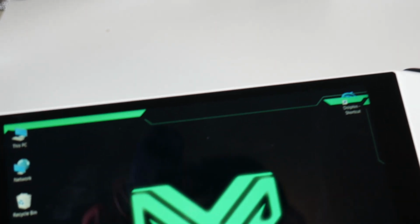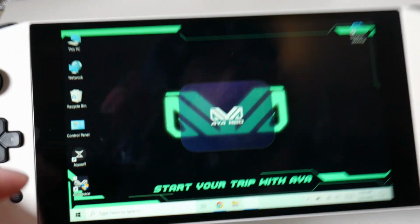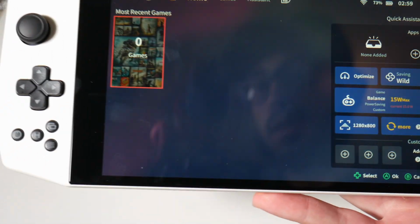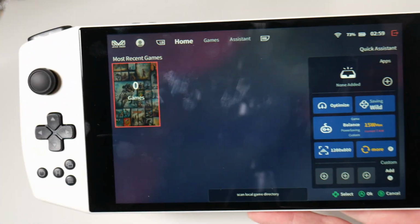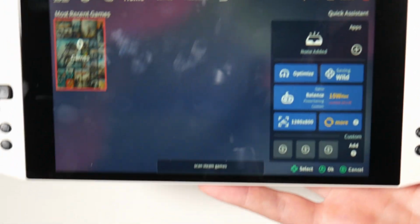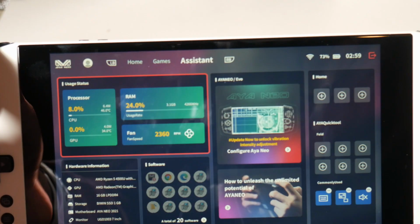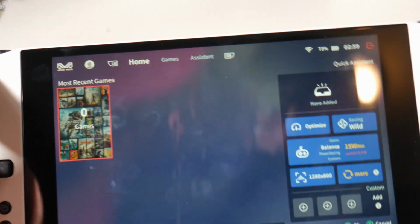I have not done so yet, but I did install the AS Space, which is kind of their, I guess, UI or front overlay, whatever you want to call that, and your Steam games can go up here. I like how right here you can change the TDP to save battery and stuff like that. And then you can use, of course, the triggers and everything to do all that fun stuff.